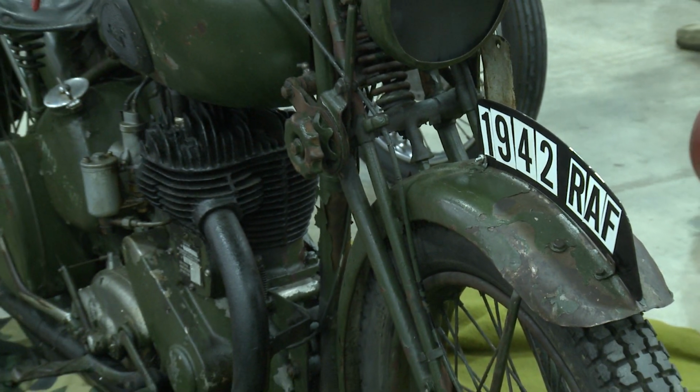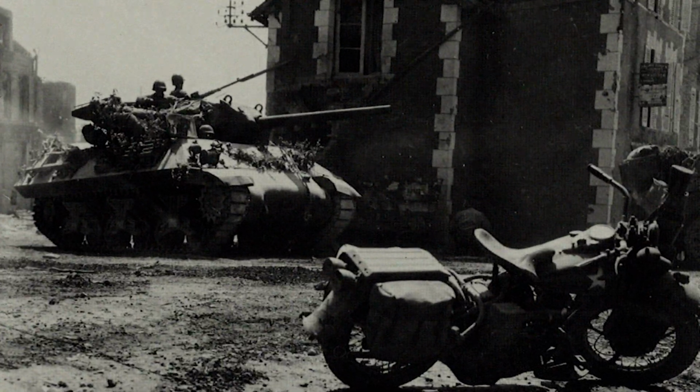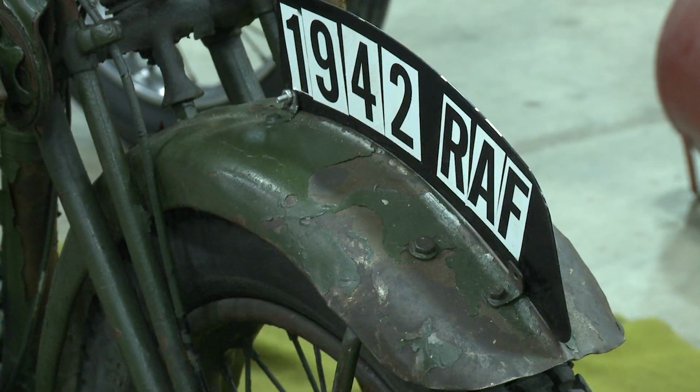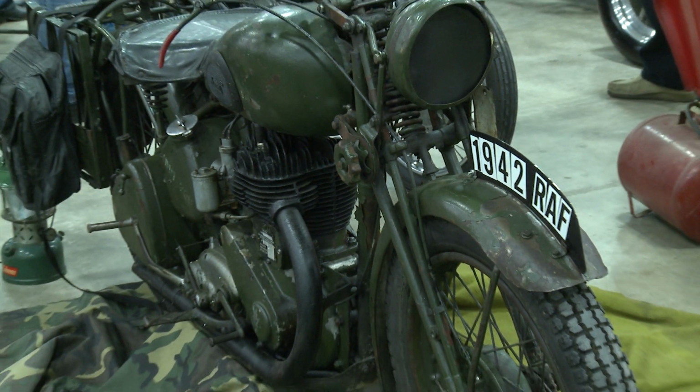The one I want to talk about is my war bike, a 1942 BSA, came out of the Battle of Normandy. It's a vintage bike, it's 100% original, and it has a lot of history to it. I was very lucky. One of my rare finds is to find this 1942. I was called from a gentleman that purchased it from the British government. It came from the Normandy invasion, which we would call D-Day.